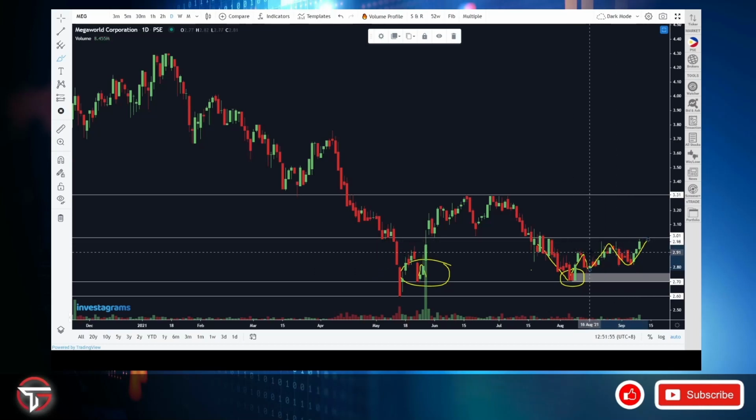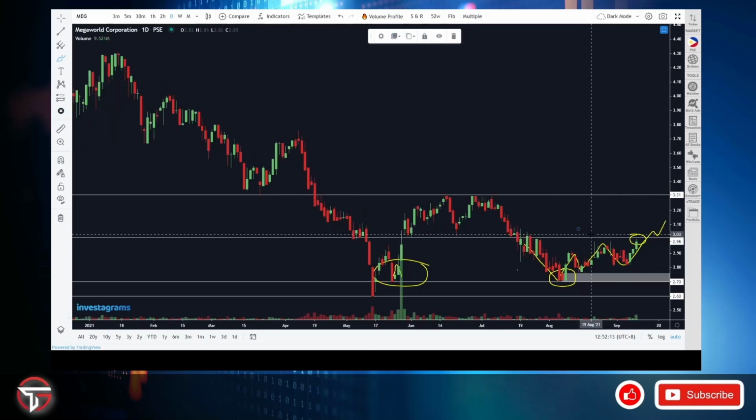Okay? Now, para masabi natin na talagang may legs to, I still feel from here, kailangan ma-break niya tong 3.01 then move higher. Bakit? Kasi buying now, you're essentially buying into resistance at peso 3. Diba? Now, while I know na it's a common practice, lalo na kung feel nyo na, kasi mag-breakout na yan, sayang, gusto ko mas mababa average ko or whatever.